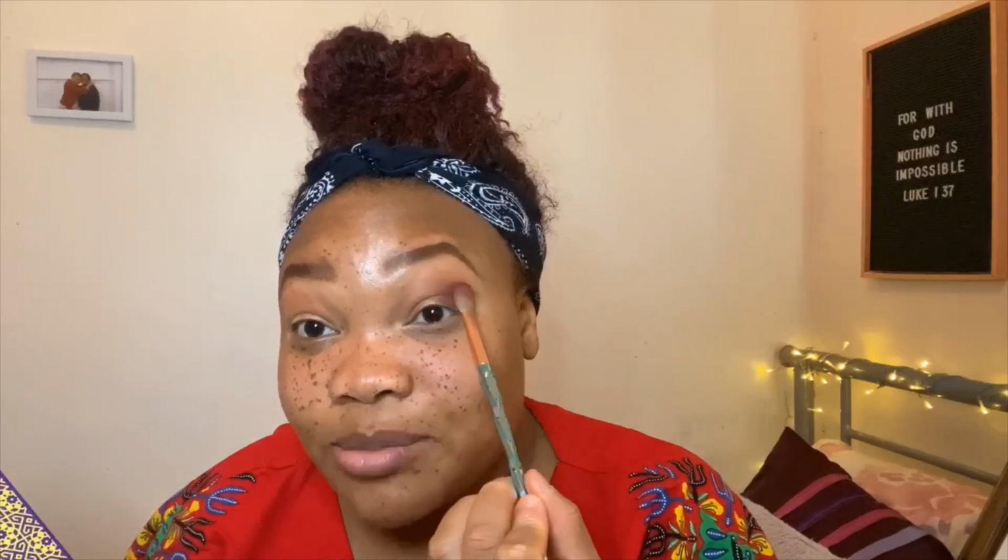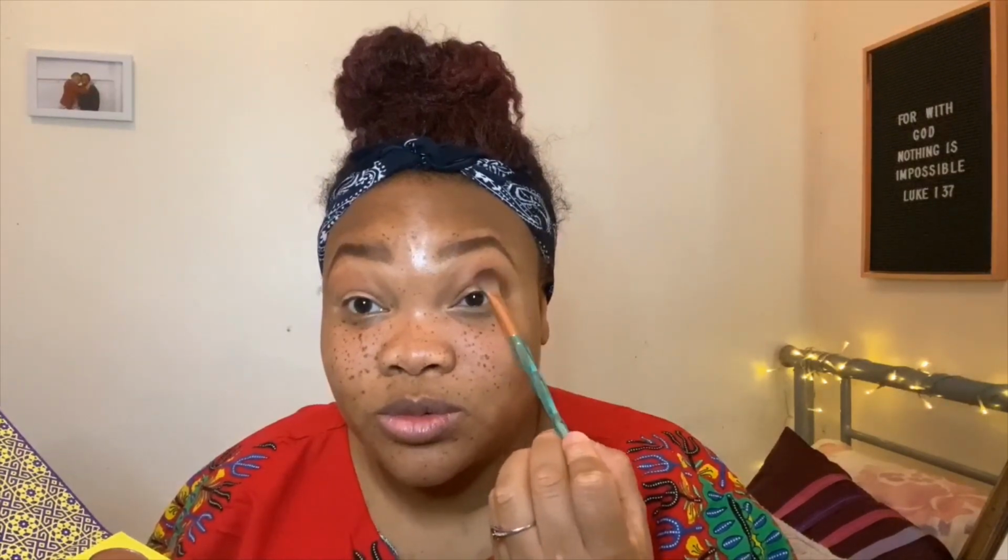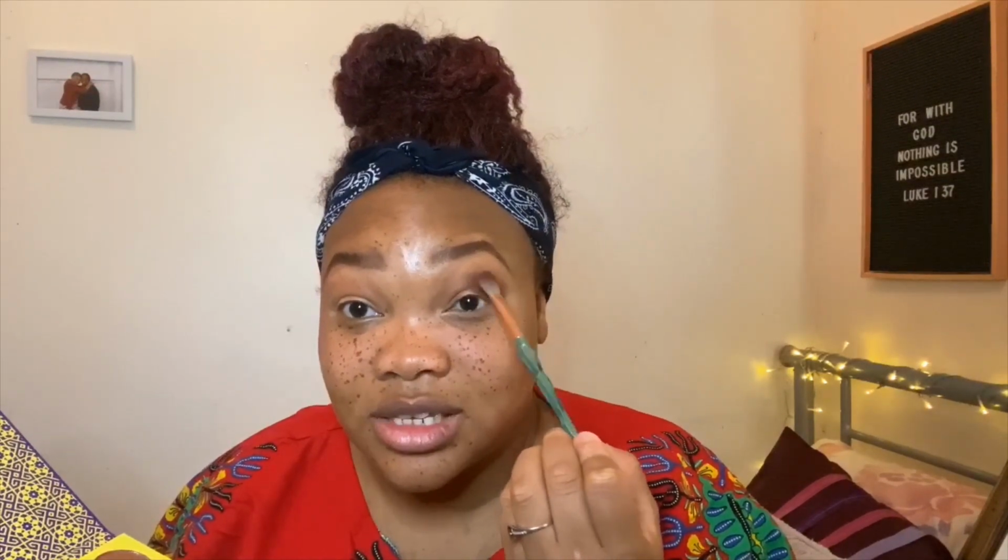And I'm gonna take it above my crease, just because like I said, my eyes are hooded. I have hooded eyelids, so I'm just gonna take it above my crease just so you can actually see the shade. Just do it to, you know, the intensity that you want.